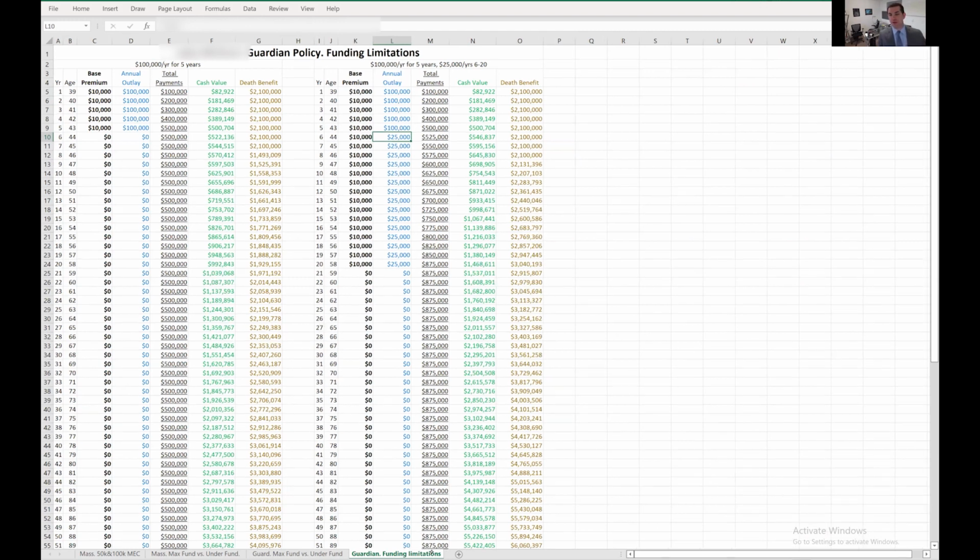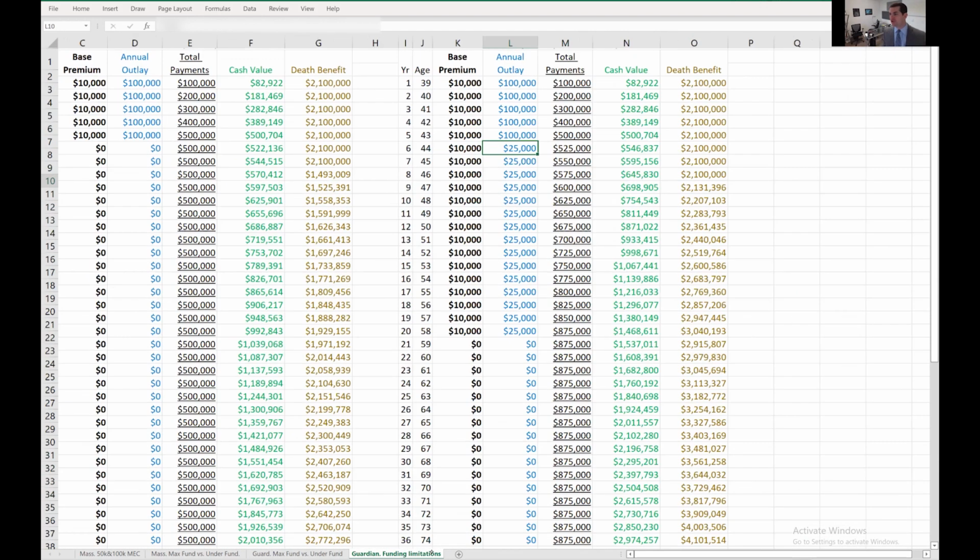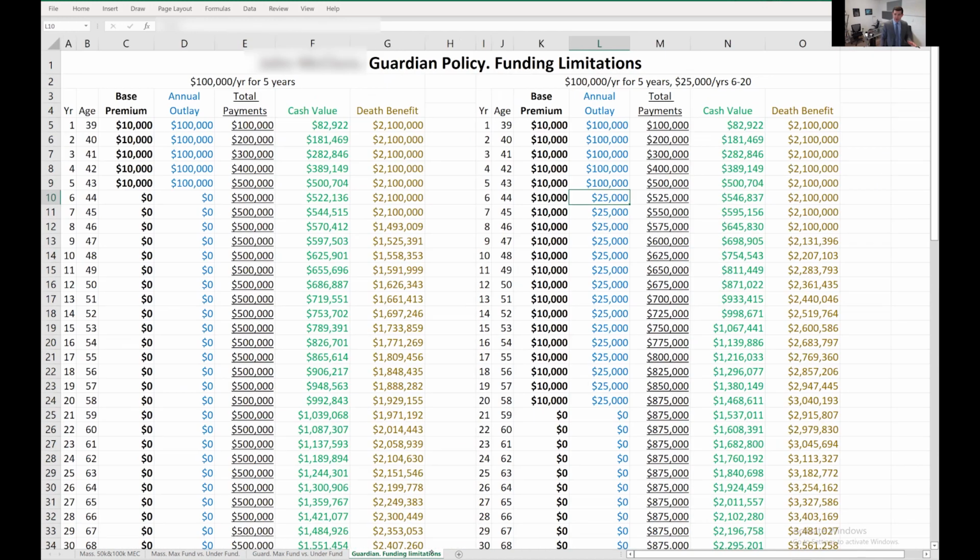So we started off with Guardian sweet spot. One of the things I started off with was having a policy where I can max fund it for 10 years or less and then stop or cool off on my payments. So what I demonstrated here is the policy with the 100K MEC limit and what it looks like if you max funded it for 5 years instead of 10. We can easily design it where you go for 10, but for 5 years and then stop.